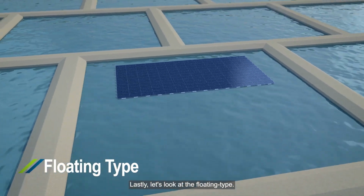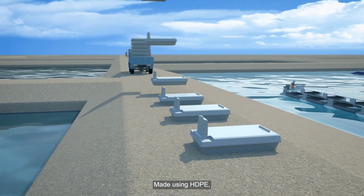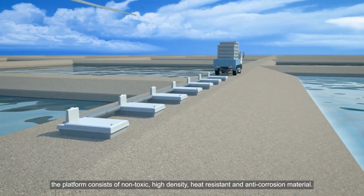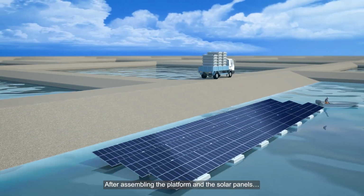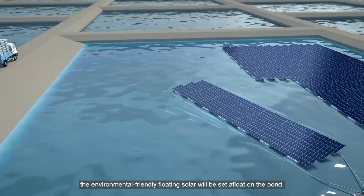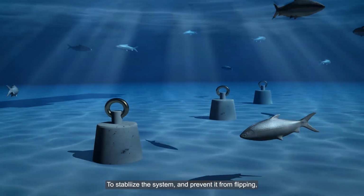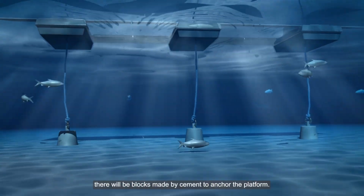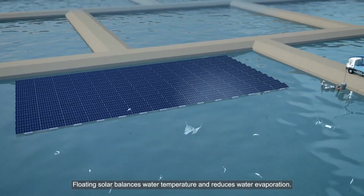Lastly, let's look at the floating type. Made using HDPE, the platform consists of non-toxic, high-density, heat-resistant, and anti-corrosion material. After assembling the platform and the solar panels, the environmental-friendly floating solar will be set afloat on the pond. To stabilize the system and prevent it from flipping, there will be blocks made by cement to anchor the platform. Floating solar balances water temperature and reduces water evaporation.